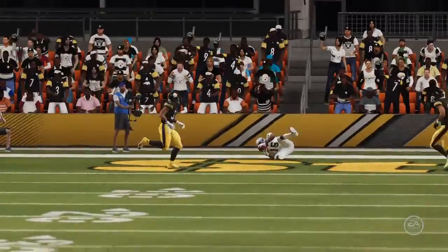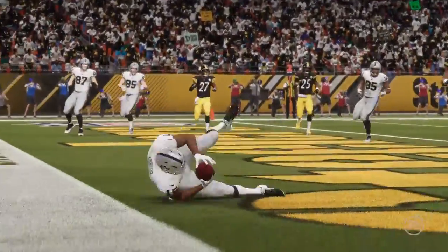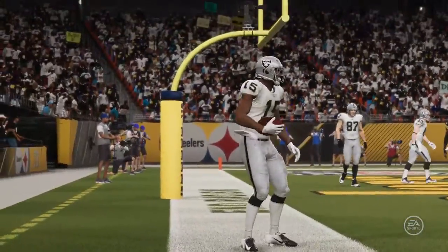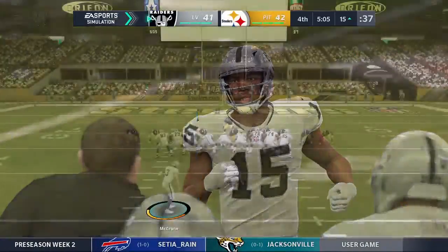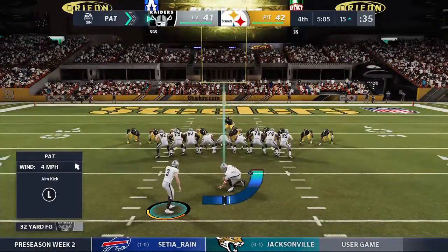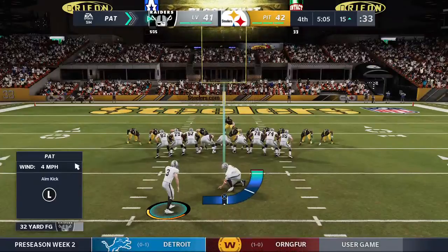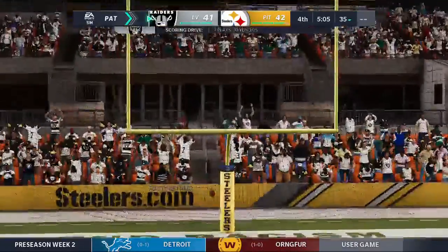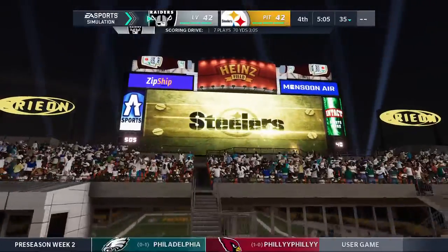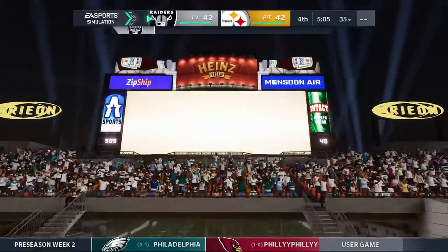So this drive spans 7 plays, and it ends with a Las Vegas touchdown. So here comes the kickoff now, all even here in this 4th quarter. This one taken just inside the 10. And he takes this near the 25. Just a little pass there. Call it the 26-yard line.